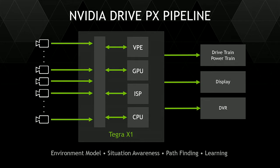Now, these cameras that surround your car could be 3 cameras in the front, one with tight focal, long distance, one with wide field of view. It could be side cameras, rear cameras, internal cameras, digital mirrors, smart mirrors. All of these cameras would feed into the Tegra X1-based Drive PX. Inside the Drive PX, all of that pixel data comes in to a crossbar, which is then fed to 4 powerful processors.